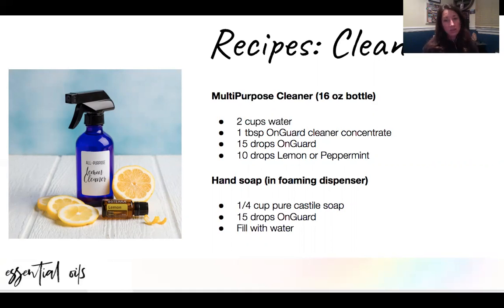So you can also make a multi-purpose cleaner without the cleaner concentrate. I typically like to use the cleaner concentrate in my sprays to really help with extra degreasing and cleaning all of the surfaces. So something like lemon is really good at degreasing and cleaning, especially the kitchen or the stove and stuff like that.